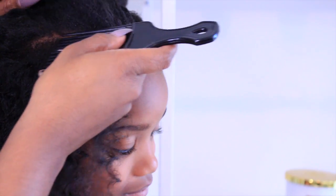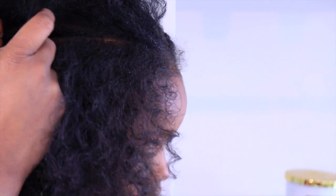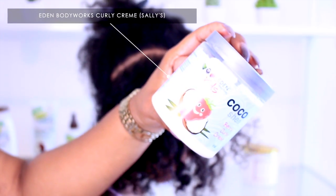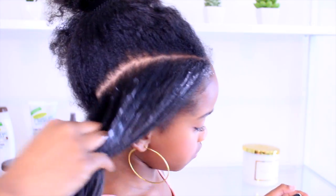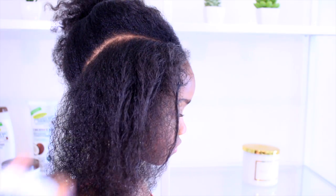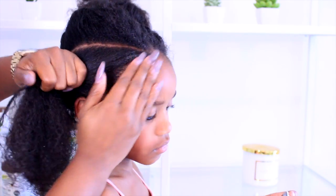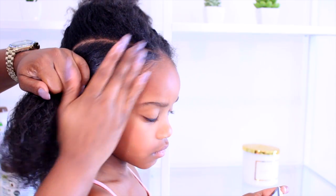One triangle, this is going to be the second triangle. So this one, you're just going to keep going back. Once you have it at that center point, the back part doesn't really matter. The moisturizer we're going to be using is the Eden Body Works Kids Curly Cream. And I'm going to go ahead and put some of the edge control in place. It's better to put those in place now, because once it's twisted, you're not going to want to add any more product because you don't want to mess up anything.